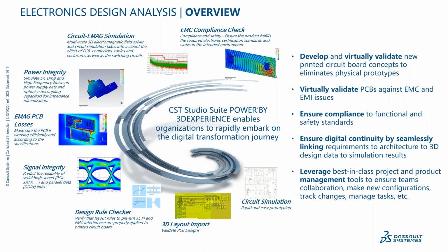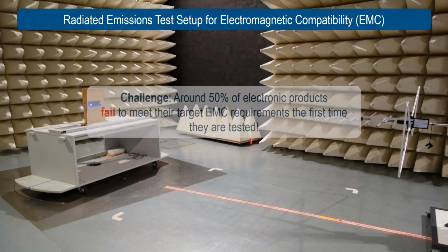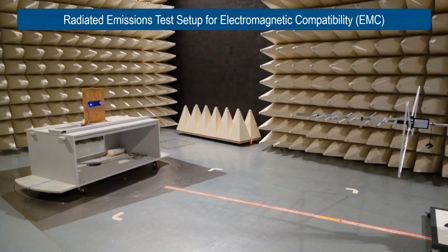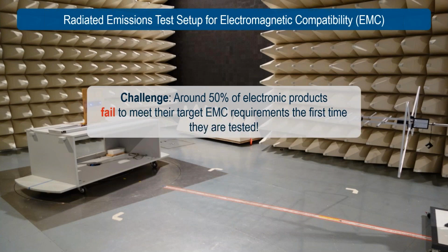So the thing to remember with EMC is the C in EMC stands for compatible. The I in EMI stands for interference. If you're EMC compliant, that means it's good. If you're dealing with EMI, that means it's bad. So it's so critical because you can't go to market because of these FCC standards, because 50% of electronics do not pass on the first time.